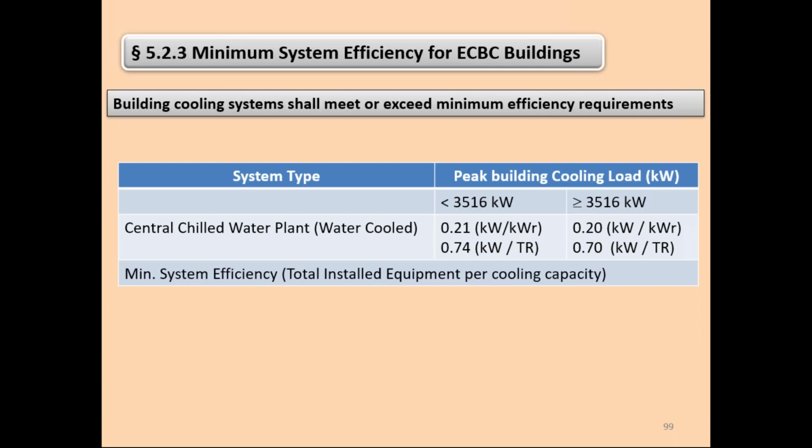So minimum efficiency. See, here we are talking about central plant room efficiency. Somebody was asking me in the pre-lunch session, so this is where it will be. For a system less than say 100 TR, your central plant room water cooled efficiency could be 0.21 kilowatt per kilowatt of refrigeration or 0.74 kilowatt per TR. And for the larger systems, it would be 0.2 and 0.7 kilowatt per TR.